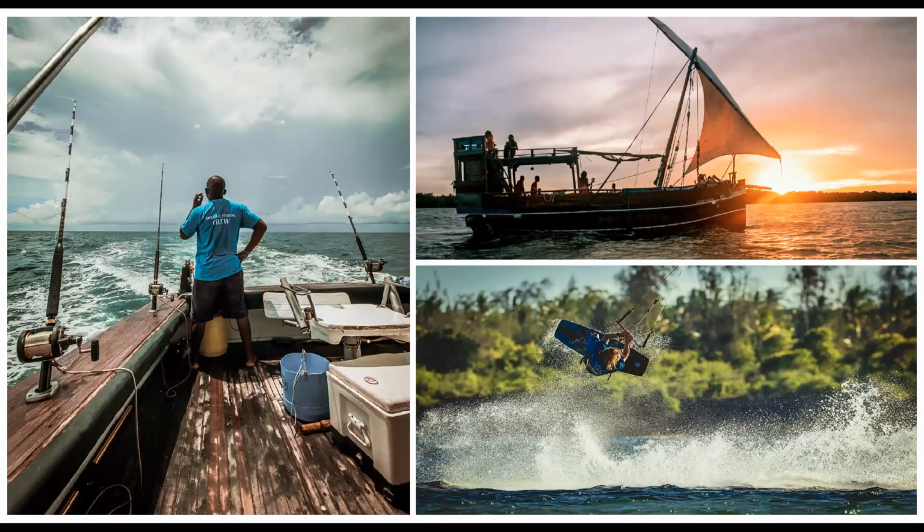The right-hand picture here is of a dhow going up Mida Creek, and we offer a sunset dhow cruise, which is great fun, and most people who stay at the hotel will do the dhow trip. It's brilliant fun. We also offer activities like kite surfing. We can offer diving. There are two dive centres on the beach there. Straight in front of Hemingways is a marine conservation area, so the snorkeling is incredible and really well worth doing.